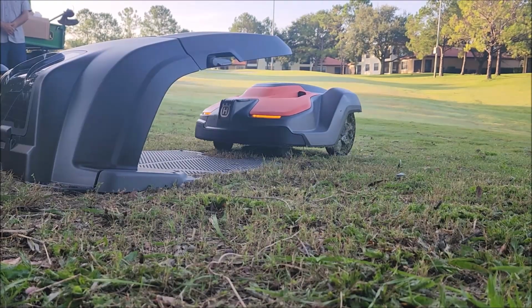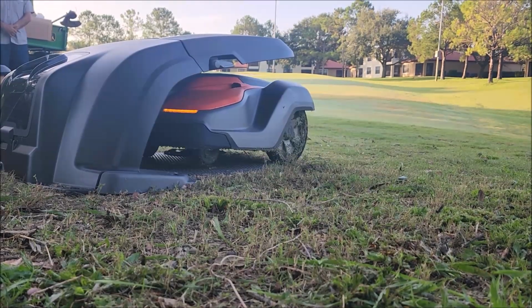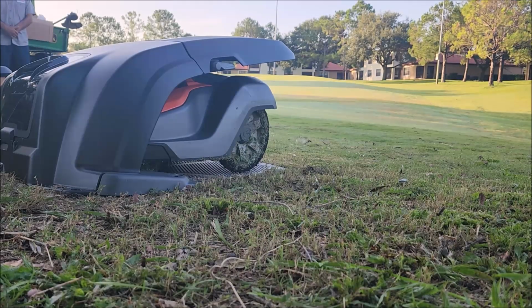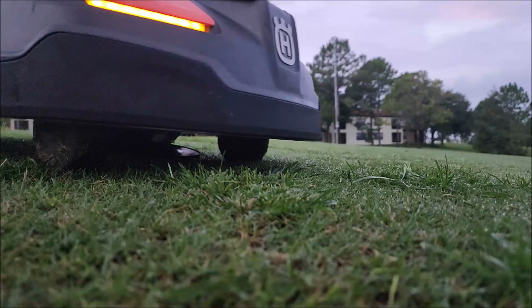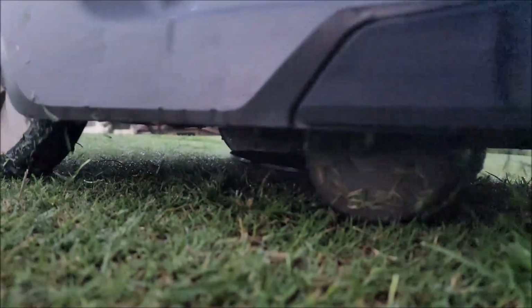We have recently installed these garages for our mowers to help protect them from some of the storms that blow through here in Florida, and mainly the sun. It's only been 8 months since we installed our mowers, and you can tell the color's already fading. In the last few months, we've worked out a lot of the little issues we've had with the mowers.